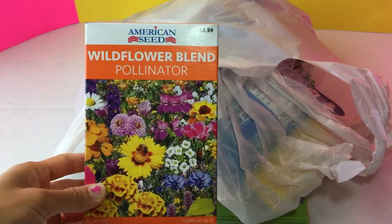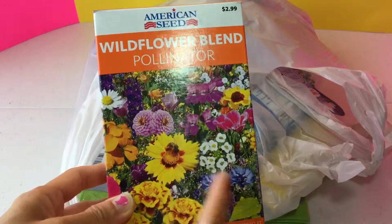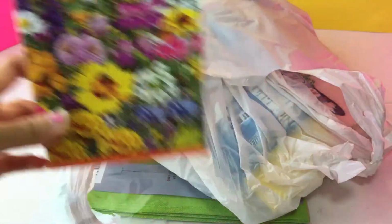Now it is spring, so I need wildflower plant pollinators. I like this kind of flowers. It says easy to plant and it only costs a dollar.